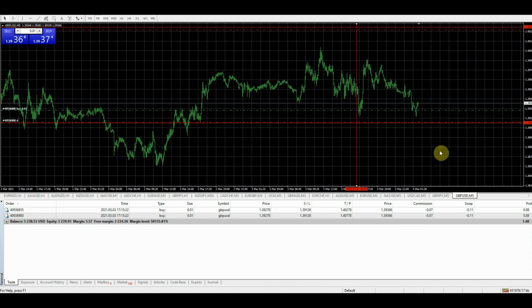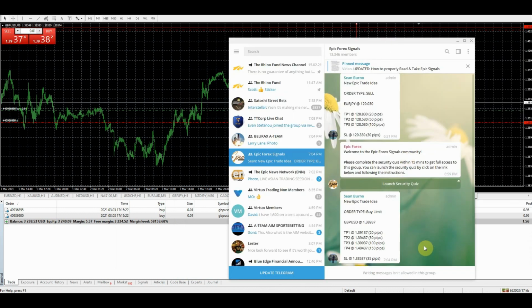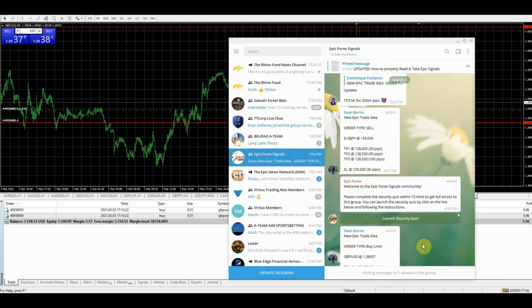And let's see here. We're already in a buy trade, so I probably wouldn't want to jump into another one anyway. All right, let's go ahead and keep floating up here.